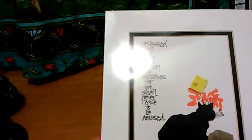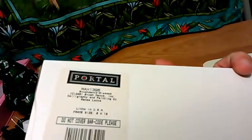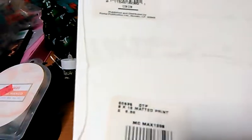Got this, and oh, it's glary. I'm sorry about that. Blessed are we who can laugh at ourselves, for we shall never cease to be amused. Now it's got a beautiful picture of a cat, and it looks kind of oriental, and plus calligraphy, I don't know. And then this picture, I think. Oh, it has a price tag of, I don't know if you can see it, but price tag of $7. So to get it for $1, and it's Portal, I don't know if that means anything, but for $1, that's not bad.